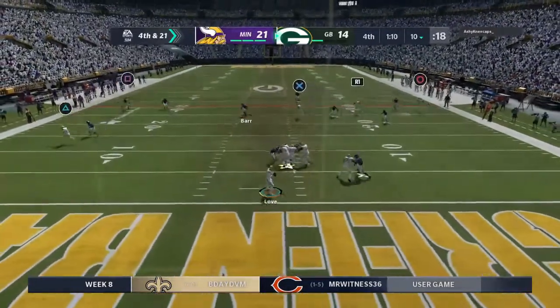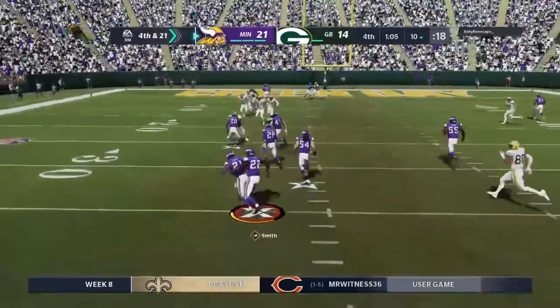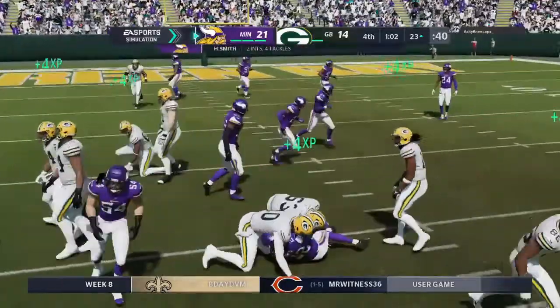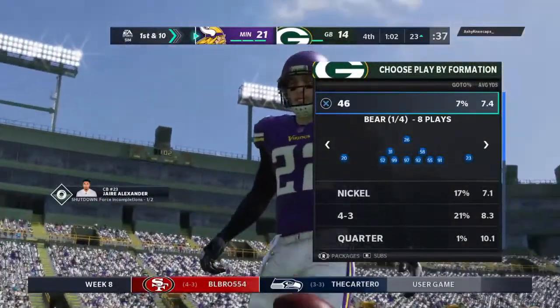On 4th down, Love. Now a desperation throw deep downfield. And that'll be intercepted by the Pro Bowl safety Harrison Smith. And a super return as he gets us all the way down inside the 25-yard line by the Vikings.